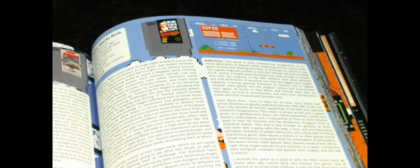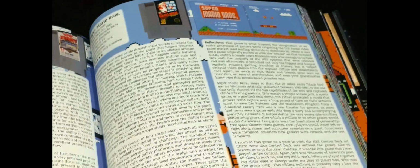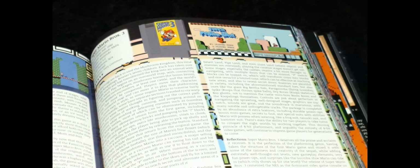If a game has a significant impact on the video game industry, then it will be featured with a longer review and a little bit more insight into the game itself. Three obvious examples: Super Mario Bros. 1, 2, and 3. These games definitely had an impact on the video game industry.